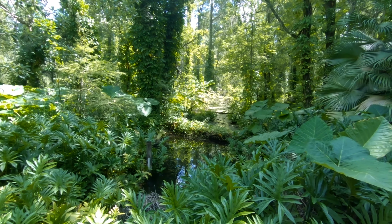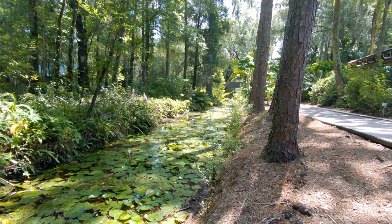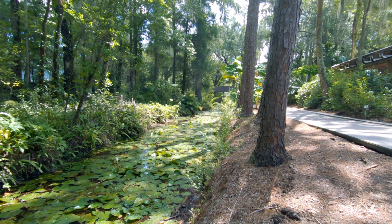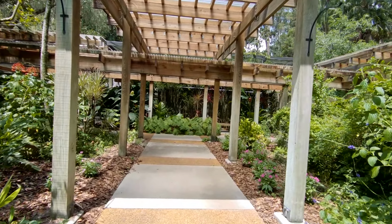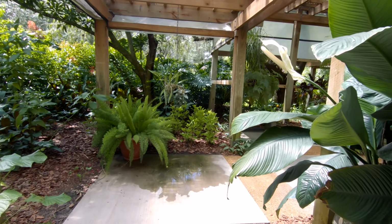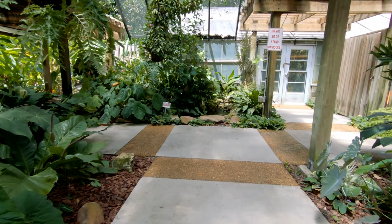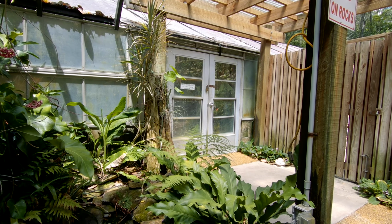We are at the end of the boardwalk, and yeah, the boardwalk section is awesome, but now we get into the botanical garden section. Actually, hang on. Into the greenhouse we go.